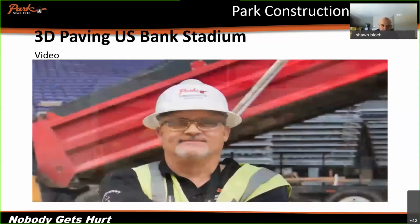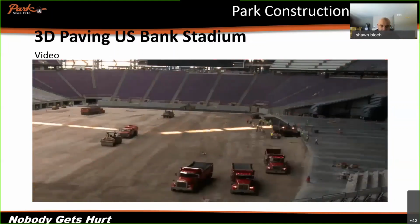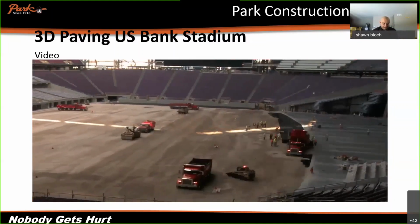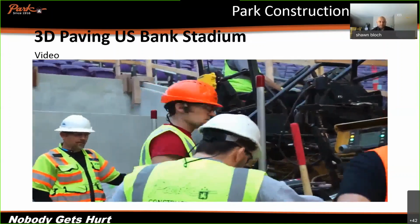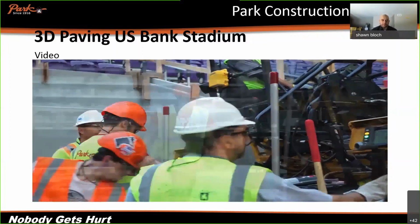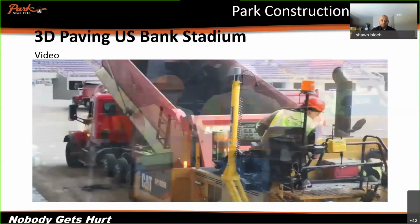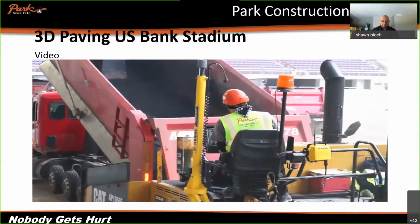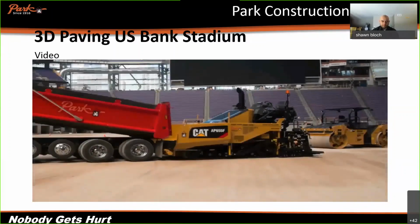My name is Jeff Carlson. I'm president and CEO of Park Construction Company. We thought this would be a good project for us. There's very tight specifications on the job, and we had some concerns, but I told myself, we have good crews and we have good equipment that we buy with Caterpillar. If we can't do this, we might as well close the doors.